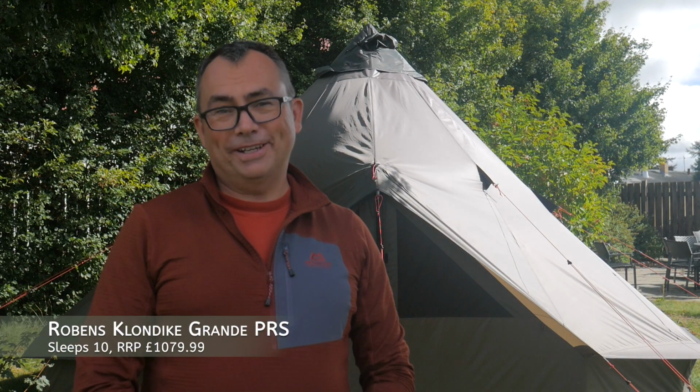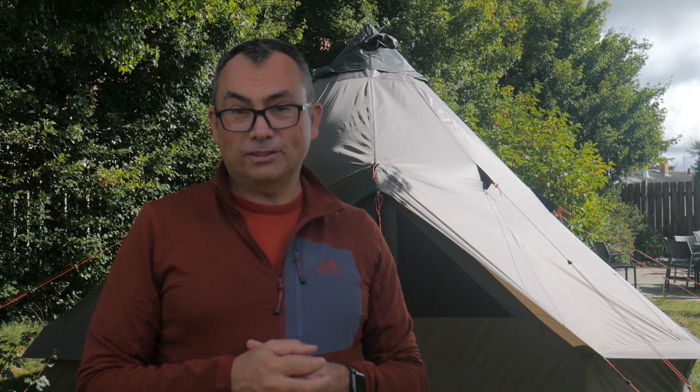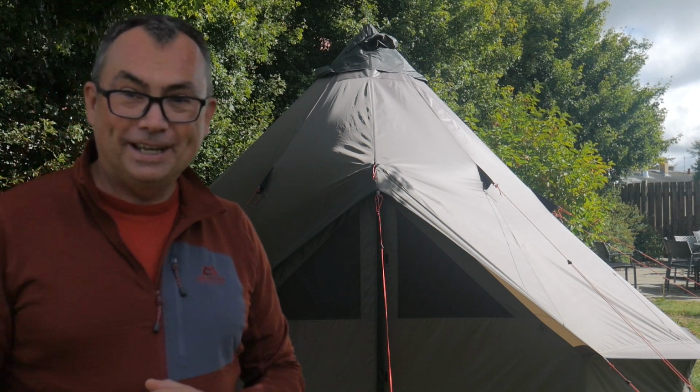So if you like the idea of the Robens Klondike and the Robens Klondike Grand, the bigger version, which is ideal for family camping if you like a glamping retro feel, but the polycotton tents are a little bit expensive and you want something smaller, lighter, cheaper, maybe a smaller pack size, well, this year you can now get the Robens Klondike Grand in polyester. It's called the Robens Klondike PRS, or Robens Klondike Grand PRS I should say, for the large one, and here it is. So let's have a closer look.